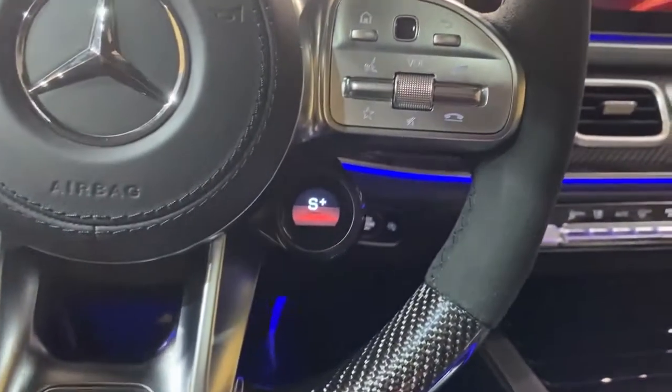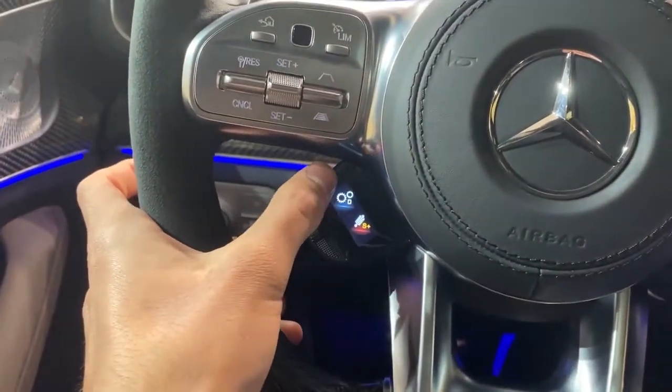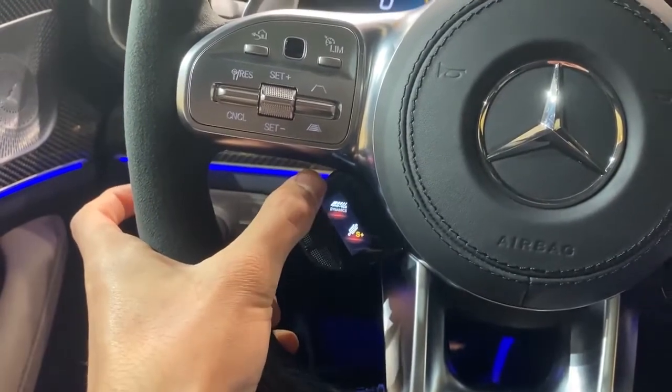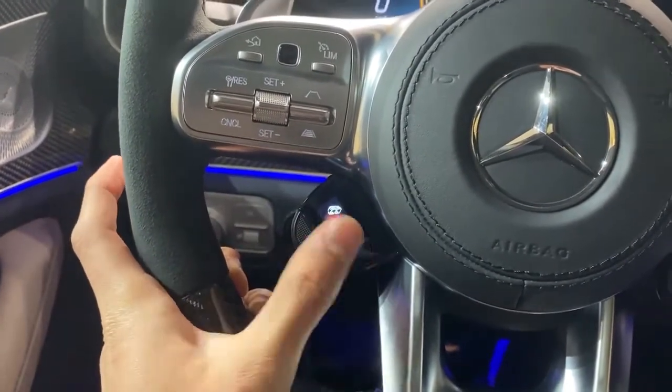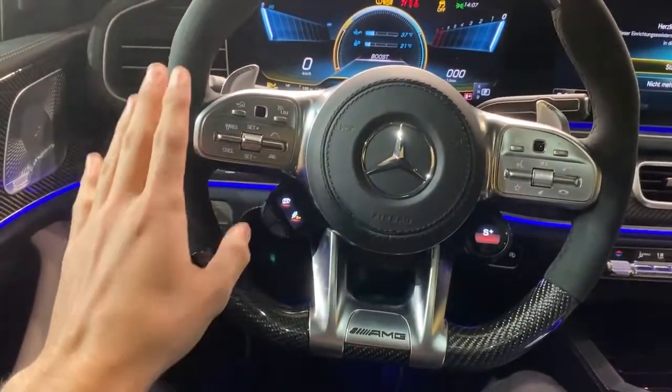So let's keep it here in Sport Plus. On the left-hand side as well, you can change and play around with the ESP, the AMG dynamics, the exhaust, the suspension and else, which is very, very cool. You have everything instantly on your steering wheel.